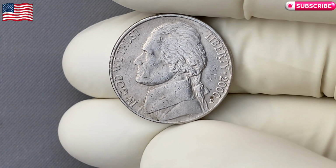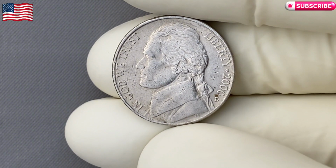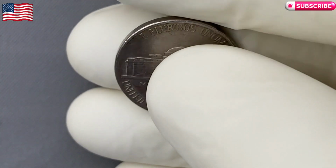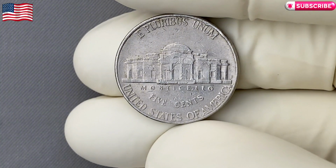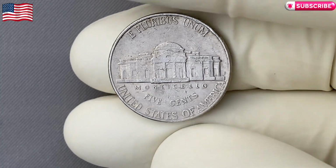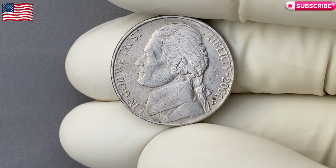If you're wondering whether you might have a 2000 Jefferson nickel of exceptional value, there are a few things to check. First, examine the condition of the coin. A high-grade coin will have sharp details in Jefferson's portrait and Monticello's design. The surface should be free of blemishes, scratches, or discoloration. Coins with original mint luster and no signs of wear are considered the most valuable.